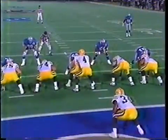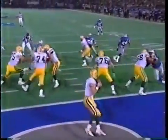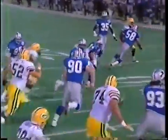Jenkins scores. We're going to look at it again. And you're going to look at what was being looked at by Brett Favre. He was looking for the cutter, but he just never got the ball there in time, and it was picked off at the 15-yard line. And the interception, the turnover, hurts badly.